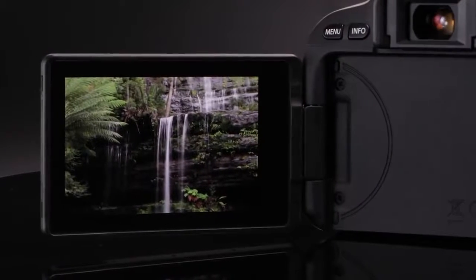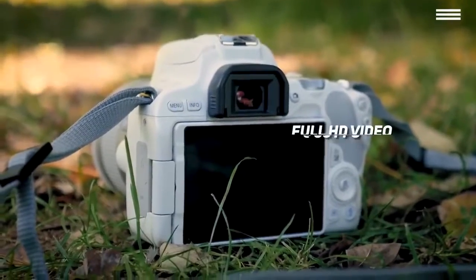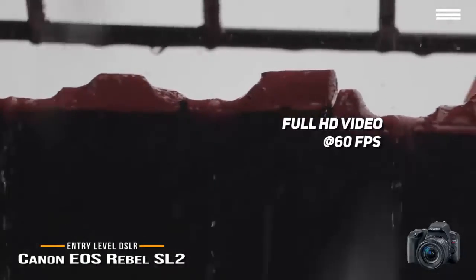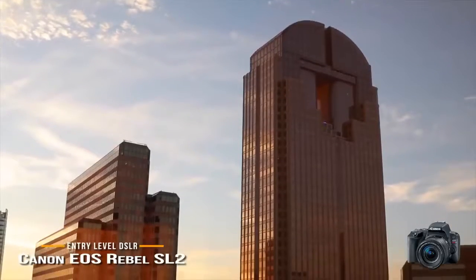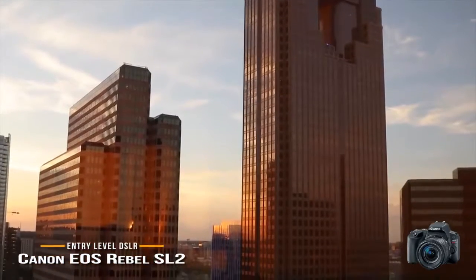As for video recording, you will get exactly what you can expect from Canon. You can record full HD videos at 1080p resolution and with a 60 FPS rate. The camera does fall back compared to more advanced cameras, especially because it lacks 4K support. But from a casual perspective, you shouldn't have any issues, as video quality is still on a very high level.